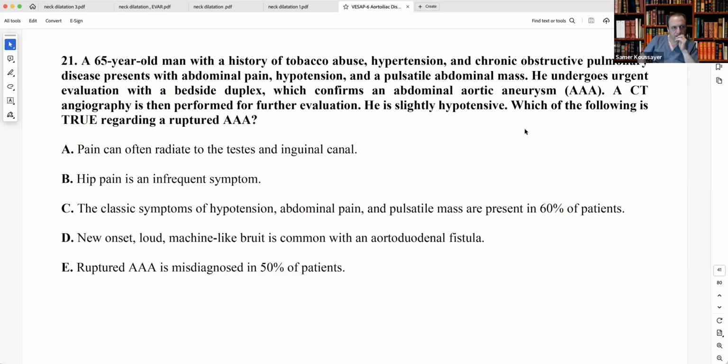Okay, so pain, he's a ruptured AAA, and he's slightly hypotensive, so he's kind of a stable patient, correct? Yeah, slightly hypotensive. Okay, go ahead. A, pain can often radiate to the testis and inguinal canal, usually to the back and flank. B, hip pain is an infrequent symptom. It could be. C, the classic symptoms of hypotension, abdominal pain, and pulsatile mass are present in 60% of patients. I think less than that.